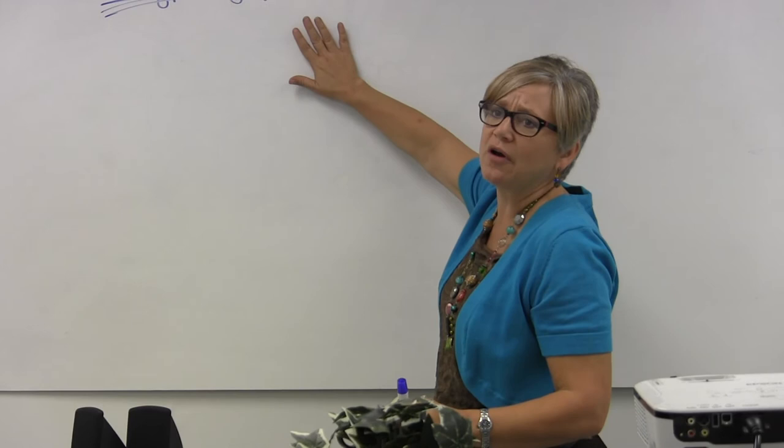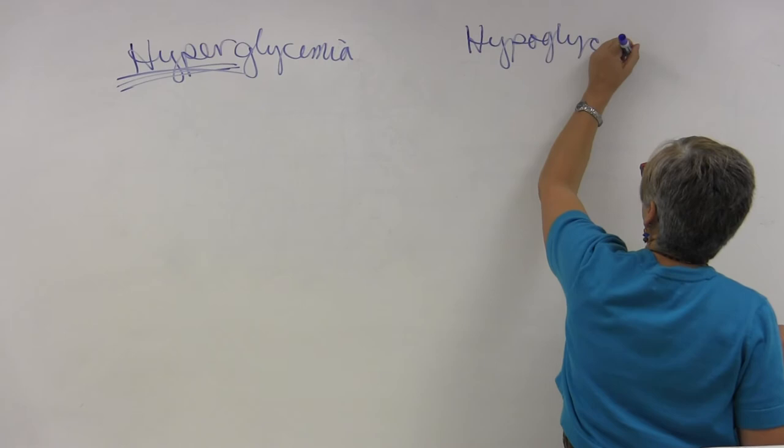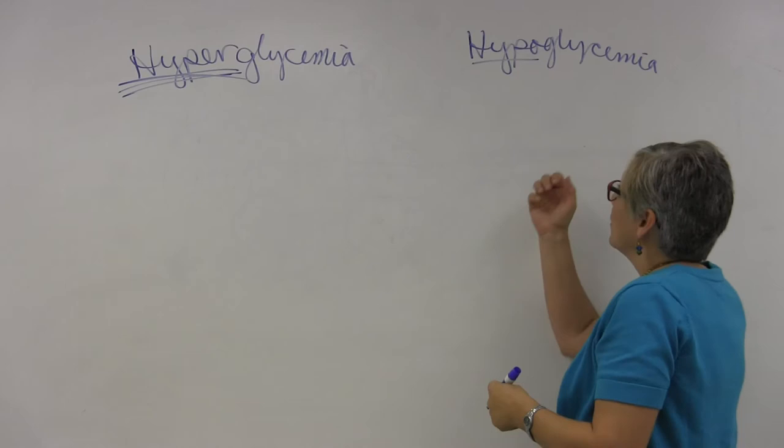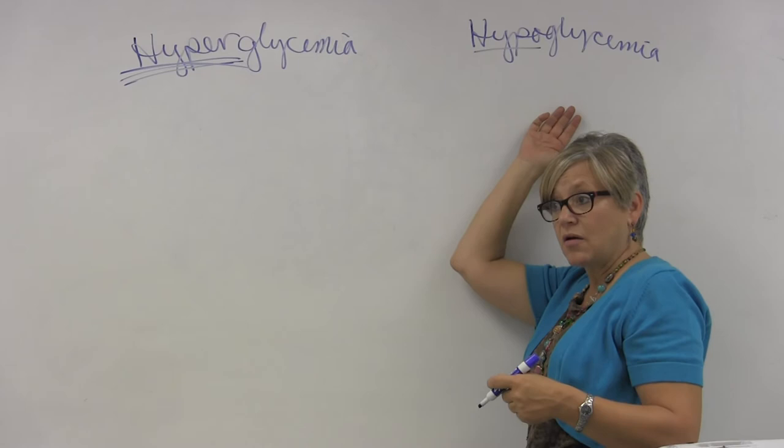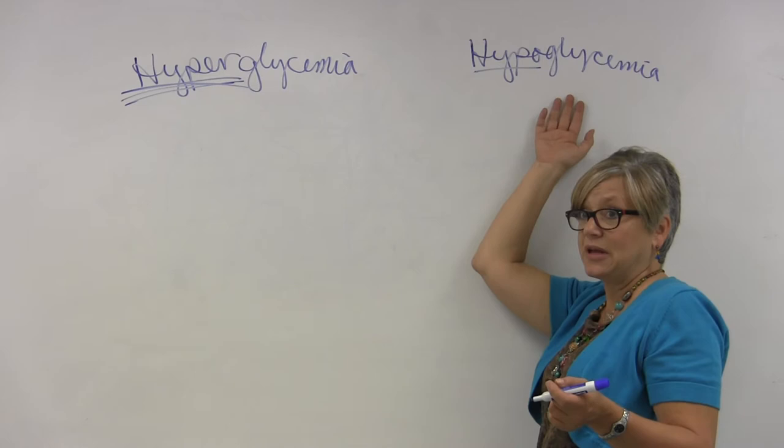You will not be hypoglycemic. Hypoglycemia, how low can you go? Hypo. It means you don't have enough glucose. Now, this only happens because of the medicine you take or because you're not eating food. Because a normal diabetic will be over here. But because of the medicine they take, they can be over here. And this is a dangerous place to be.